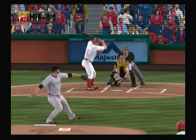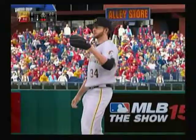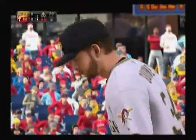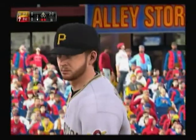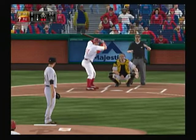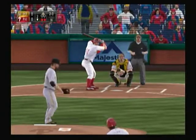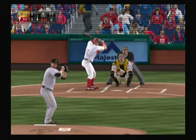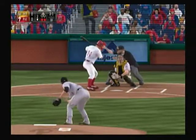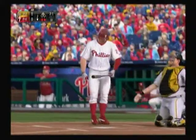The 1-0. And he won't bite at that one either. It's 2-0. Yeah, he's got an open base here. Looks like he's going to use it. Here's the 2-0. Lays off a fastball, but it's over for a strike.